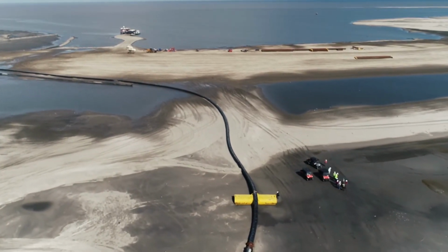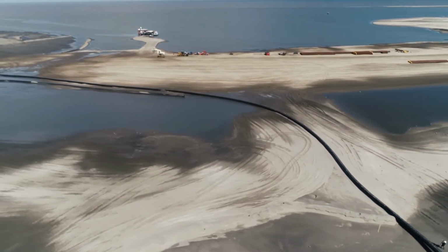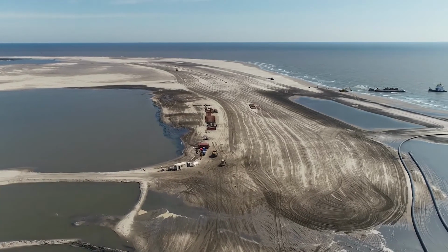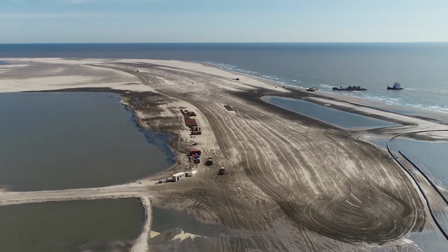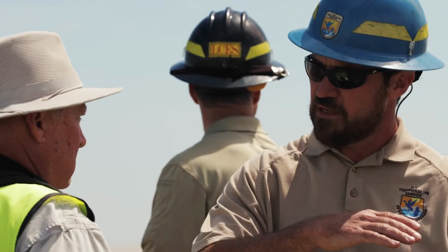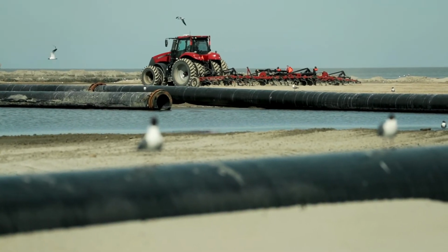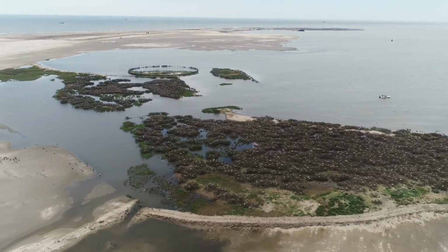So the sand is being pumped from approximately 3 miles out from the island. What's important to know is that we're not just pumping the sand onto the island, it's being strategically placed to mimic the system from roughly 100 years ago. And the reason for that is obviously that system was very resilient to coastal storms and all the other impacts from that time frame. To be a part of this historic effort feels really good.